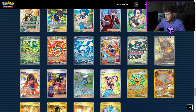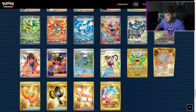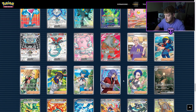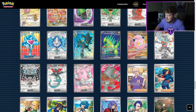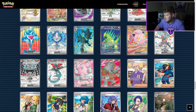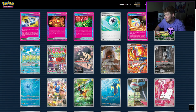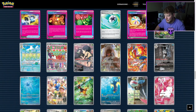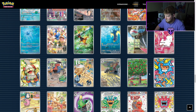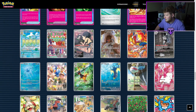Greninja, Blood Moon Ursaluna, I like. These three trainers I like. Gold card. There's not really one that stands out to me as a good pickup for the investing side of things. This Iron Thorns isn't... These full arts aren't terrible, but they're just basic full arts pretty much. And then there's a few trainers. I mentioned them earlier. Infernape, I think, is the best trainer for sure. Everything else, just kind of... Tatsugiri is a cool artwork. Eevee's popular, so I'm sure people will like that one.